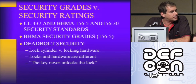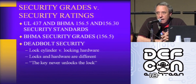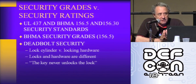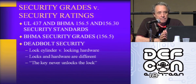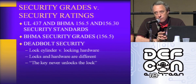So there's another distinction. We did a series of reports last year. There's a real misunderstanding between deadbolt security and cylinder security. Now, there's a BHMA rating, 156.5, that covers these issues. The problem is if you have a deadbolt that's really secure, but the lock isn't, the deadbolt's meaningless, other than if you crash through the door, because the lock controls the deadbolt.